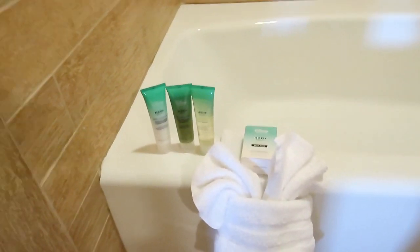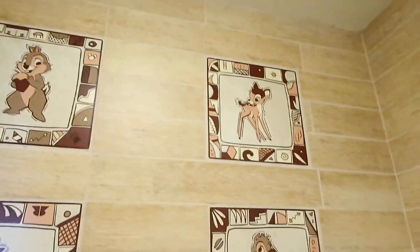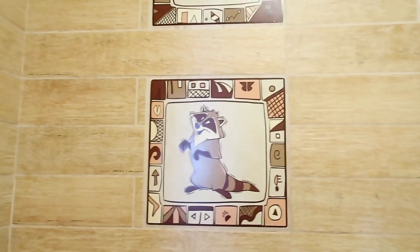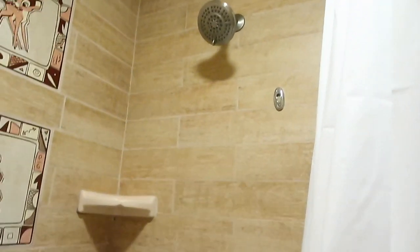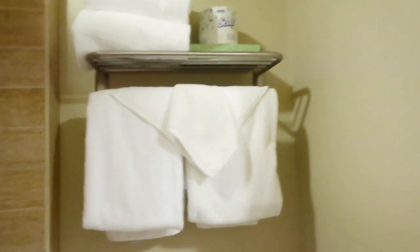Bathroom, again we've got our little toiletries and towels, really cute. Chippendale, Bambi, and oh, who's the raccoon? What's the raccoon's name? I don't know. That's one to find out. Leave me a message below, tell me what the raccoon's name is. There's a little thing there for you to use as a washer line so you can hang out your washing. Over the head shower and bathtub, the loo, and more towels, and then into the sleeping area.